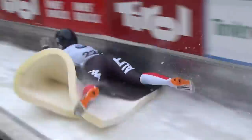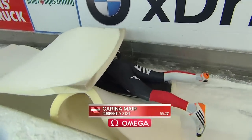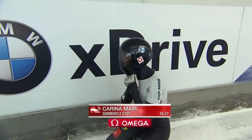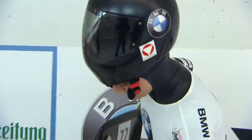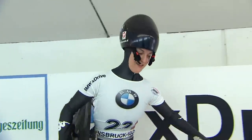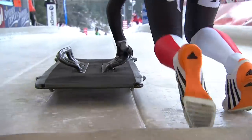I think part of that is going to come from those few mistakes that she made at the top of the track. You know, you need to make sure that you're running fast onto the sled, and then you relax and allow the sled to carry that pace down to the Kreisel. If you lose speed at the start, that deficit follows you all the way, doesn't it? Yeah, it does.